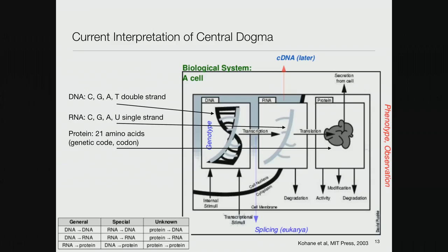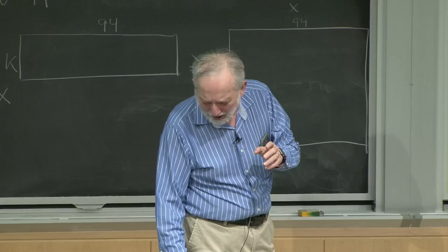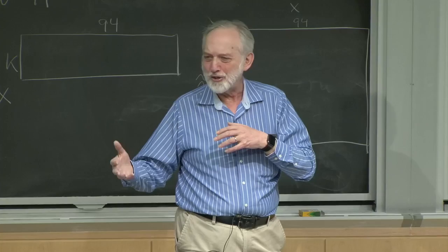Now, it's very complicated because there's three-dimensionality and there's time involved and there are rate constants. This is chemistry, after all.